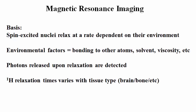So the basis of this is that spin-excited nuclei relax at a rate that's dependent on their environment. The body contains several nuclei that in principle could be used for MRI. Of these, hydrogens, most of which come in the form of hydrogens attached to water molecules, triglycerides, and membrane phospholipids, will give the most useful signals. Also, phosphorus MRI can sometimes be used in diagnostic medicine.